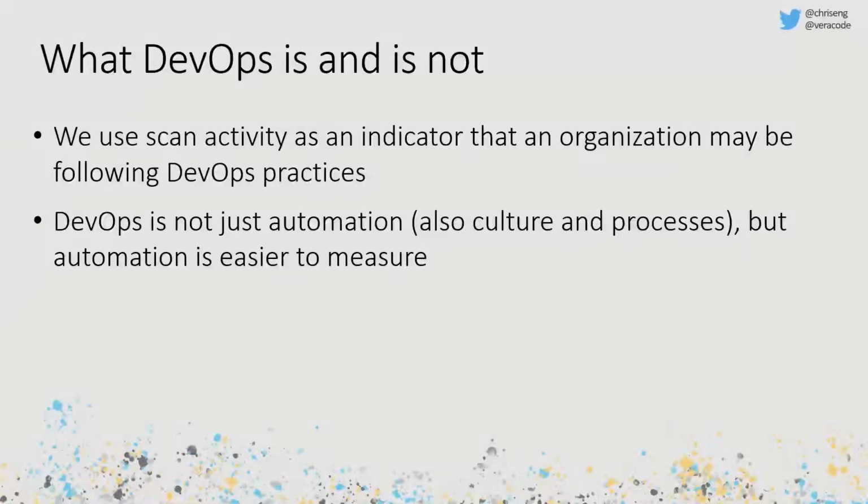So, quick definition. DevOps is a number of things. It's a way of incorporating automation. It's changes to process. It's changes to culture. I can't really measure culture and processes from my vantage point with the data, but I can look at automation to some degree. And so, even though DevOps is a number of things, we're going to focus in on the automation component here, as measured through scan frequency and scan cadence.